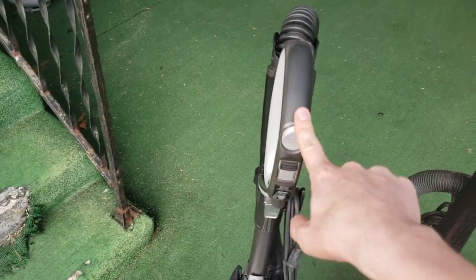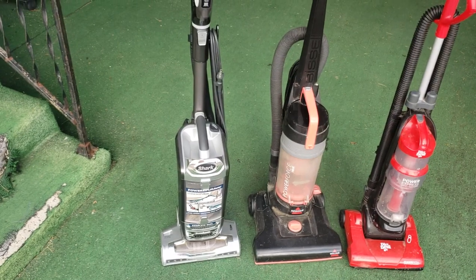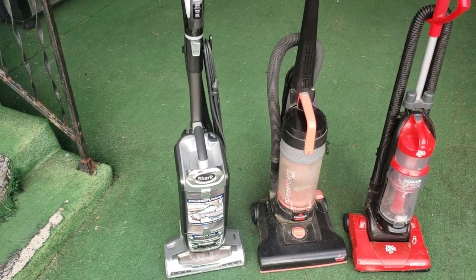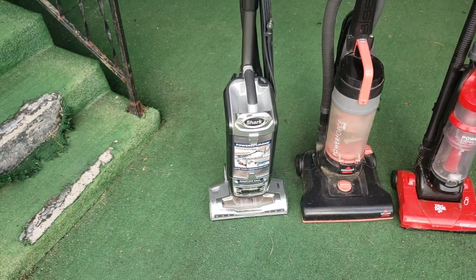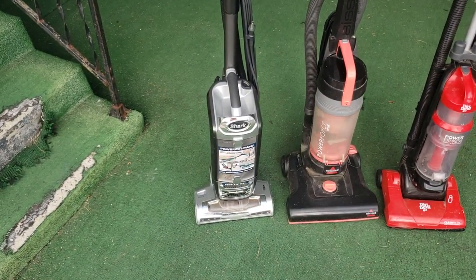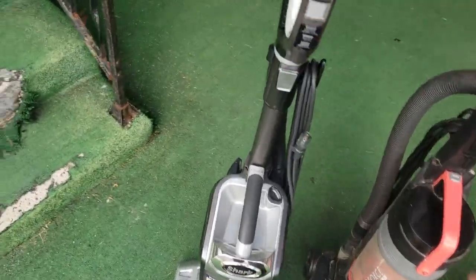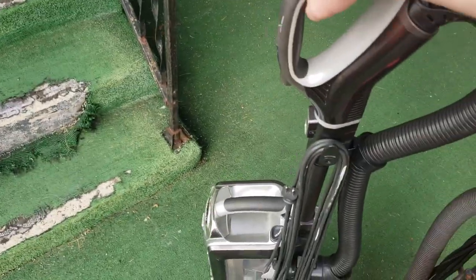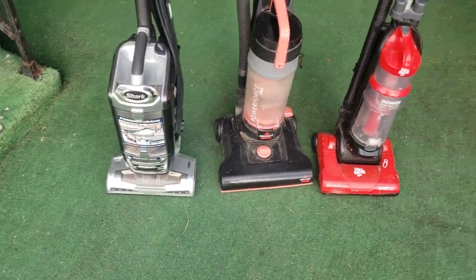This one, I guess you could say my roommate's brother picked this up off a curb in what he calls the rich neighborhood in this town. And yeah, he said it doesn't look like there's anything wrong with it, and physically it looks like it's in good shape, but I believe it's clogged, but I'll have to test this one out.